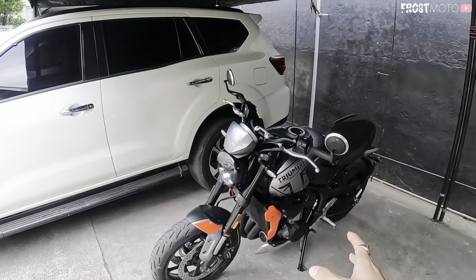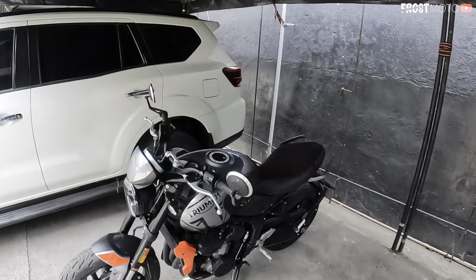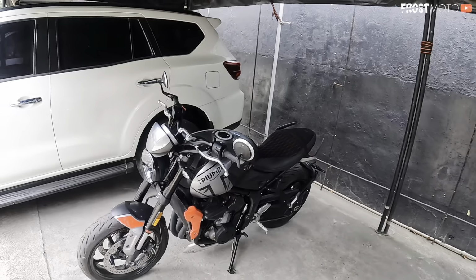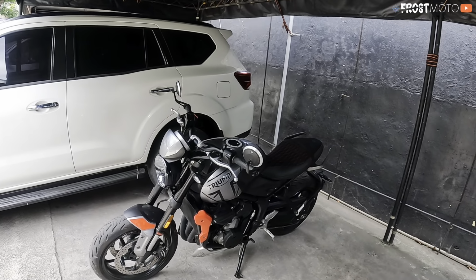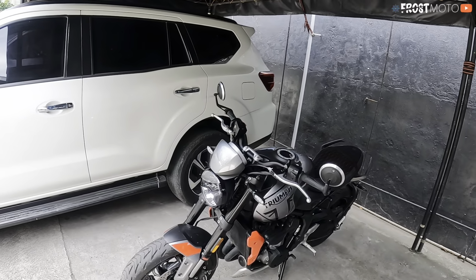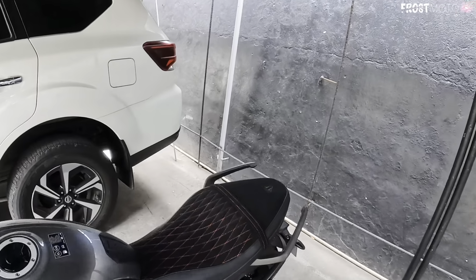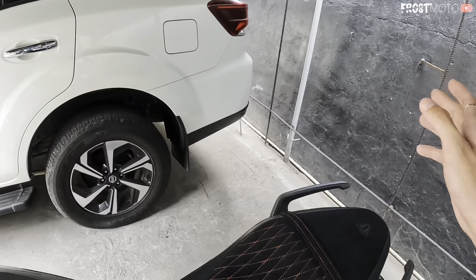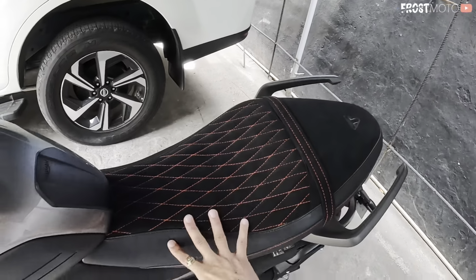This is what it looks like if you try to upgrade your Trident to its maximum capacity. So bar and side mirror, which is very expensive. The manager, Sir Scout, said to me that total upgrades consist of almost 200,000, including the muffler. So that is what you will need, enough cash to upgrade your bike. This is a Triumph upholstery. How do you pronounce that? Upholstery. The price of this one is 50,000 just for the seat.